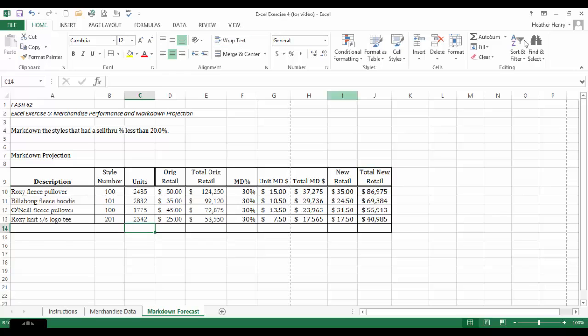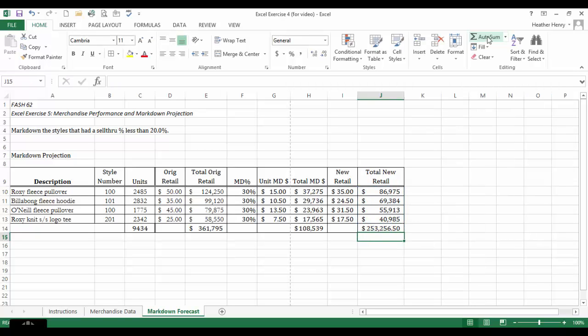So let's go ahead and sum up these columns. Our total units we are marking down are 9,334 units. The total original retail value was $361,795. We are now marking down $108,539, leaving us with a new retail value of all of these goods. All of the 9,434 units are now valued at $253,256.